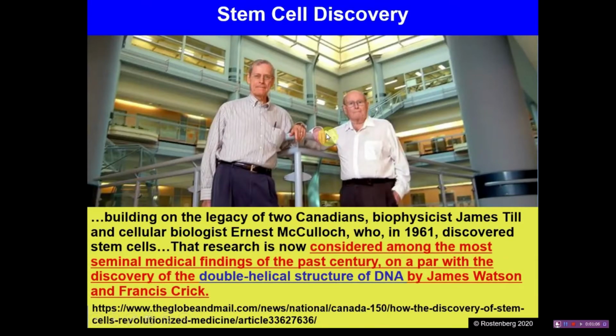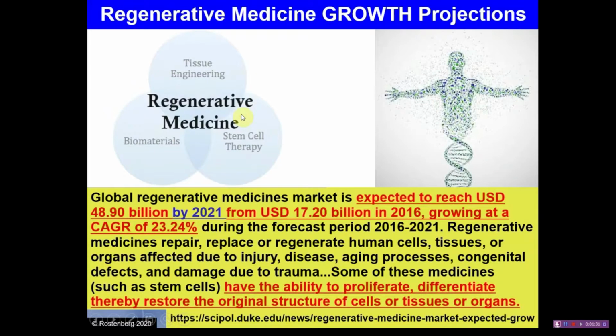So stem cells were discovered all the way back in 1961. These two scientists here in front of you are the gentlemen credited with making that discovery. These are the cellular biologists who back in 1961 discovered stem cells. So we've known about them in the scientific literature at least that long, but only recently has the power of stem cells really begun to be appreciated. And it's really driving this whole industry called regenerative medicine.